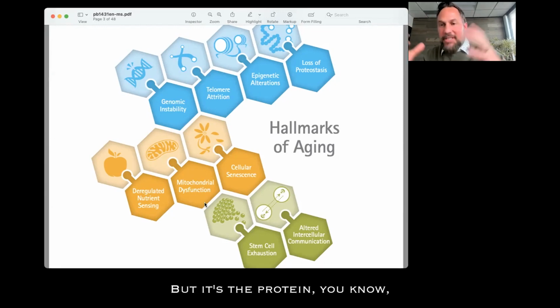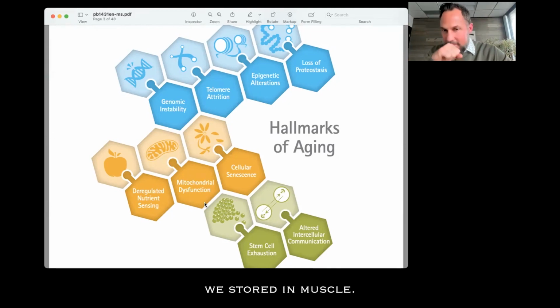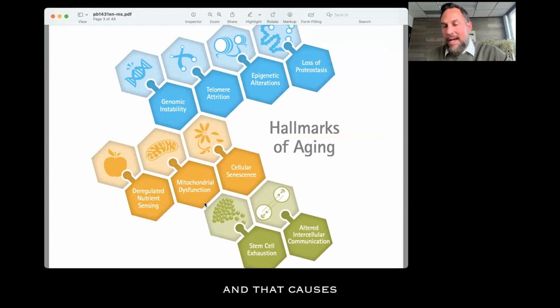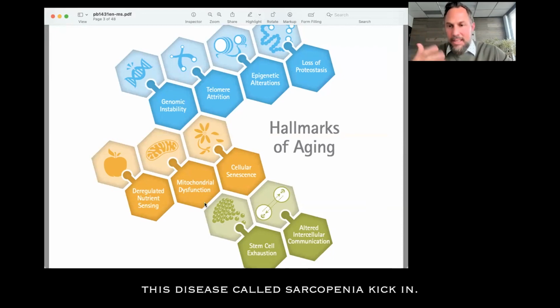But it's the protein, we store it in muscle, and as we age, we lose the ability to denature proteins, and that causes us this loss of proteostasis, and that's where you see this disease called sarcopenia kick in.